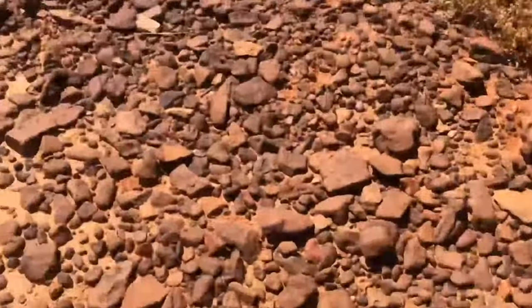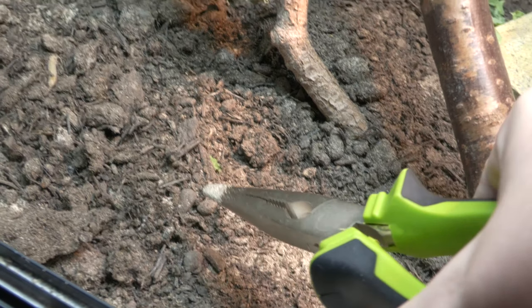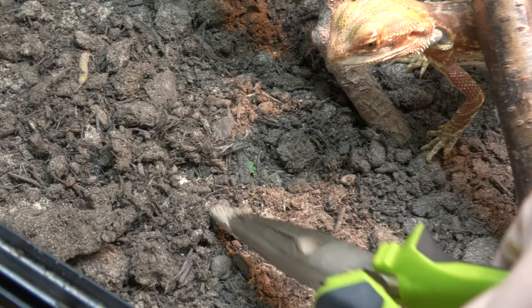Like in my life with the bearded dragon story at the start, bearded dragons live in areas of sands and soils. So what we can do for our pets in our home is give them a mixture of topsoil to play sand or just straight sand. There's many types of commercially available sands that we can use for our bearded dragons.